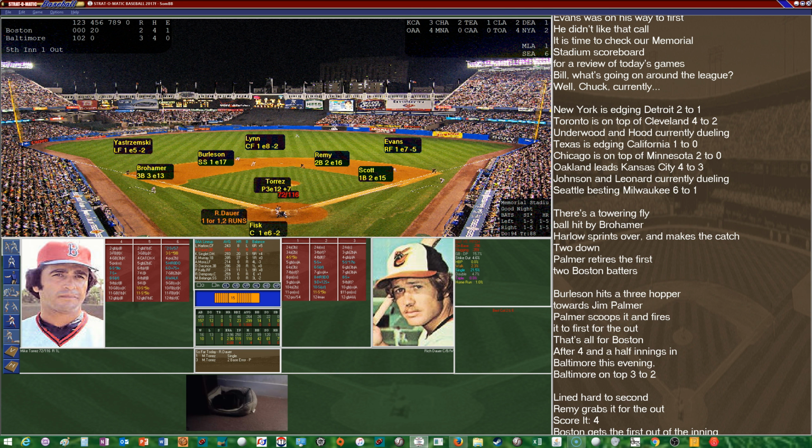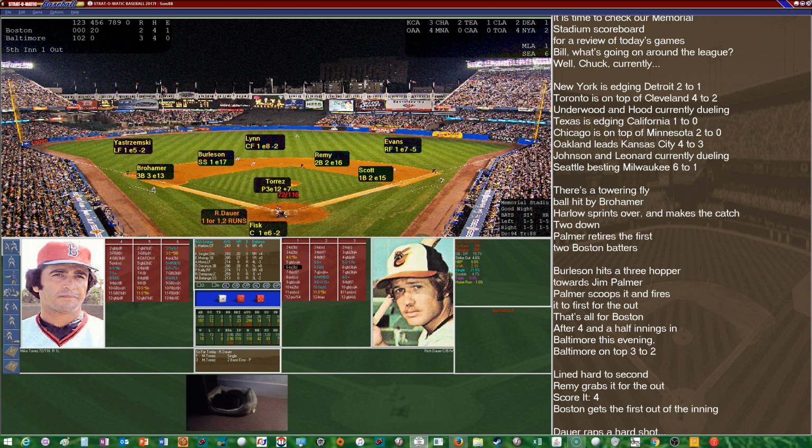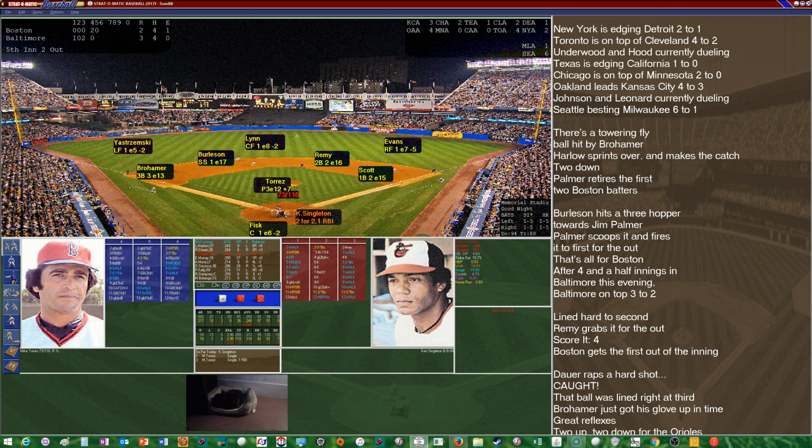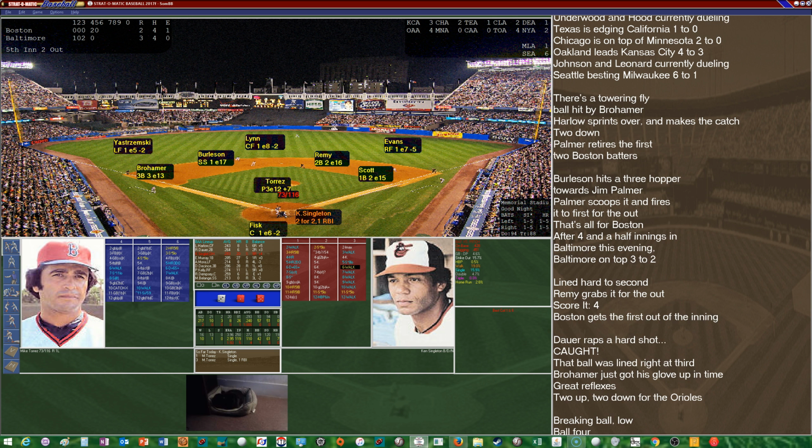Dower up now. He's been on base twice, singled in the first, and reached on a throwing error by Torrez, a 2-base throwing error. And he lines out to Brohammer for out number 2. So 2 down now for Singleton, who's 2 for 2 with an RBI. And he'll draw a 2-out walk.